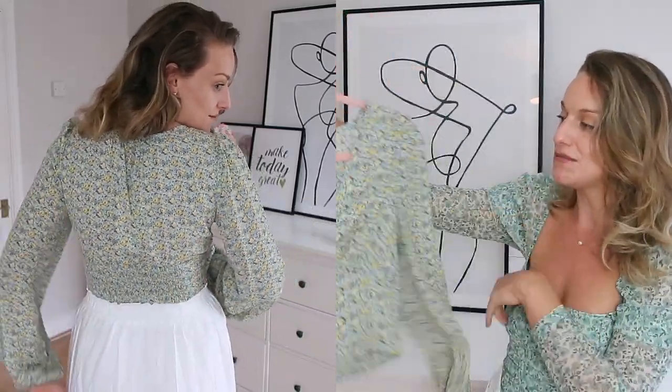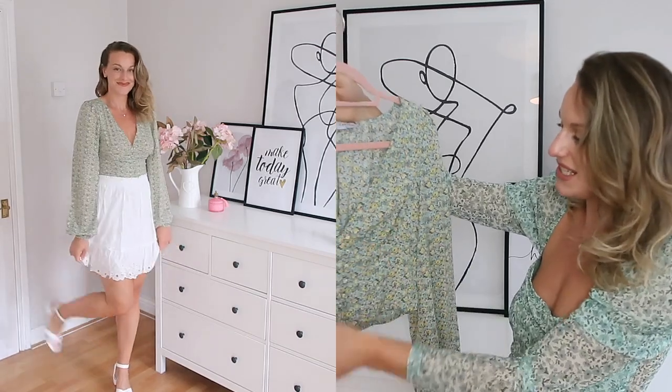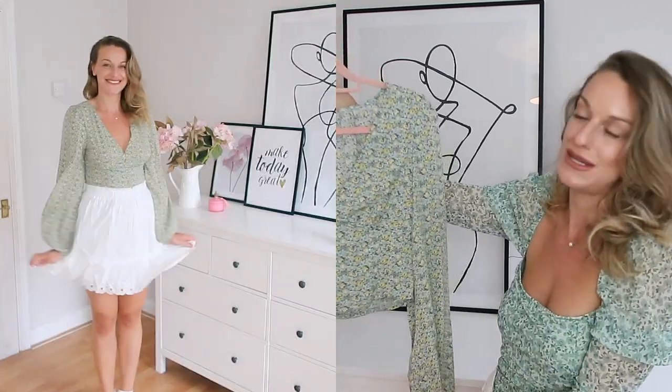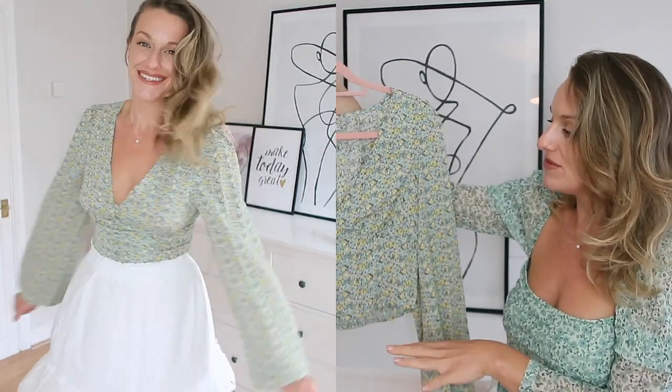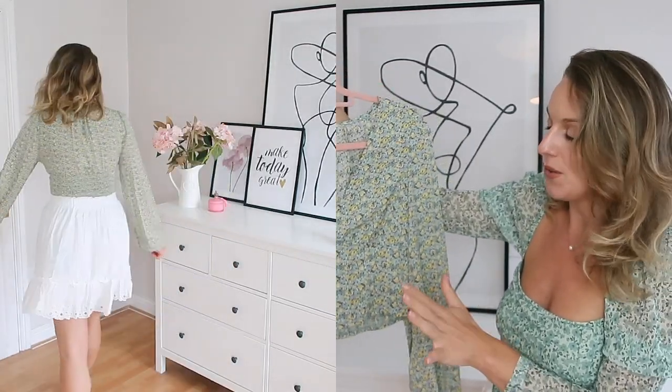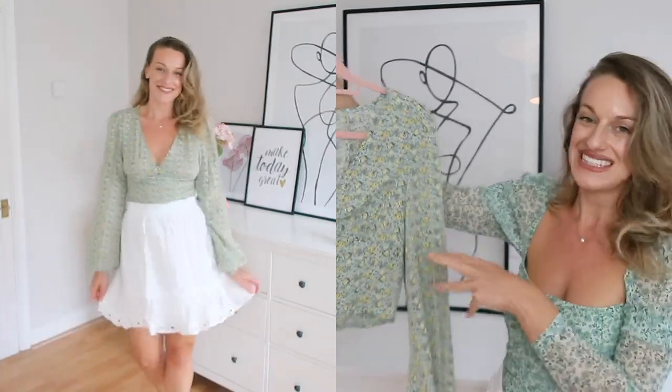So the top is £31, again, top end of what I would pay really for this kind of thing, because of the quality and for how often you probably wear it. It would look really cute with some mom jeans and some sandals, or even some boots, going into autumn, but I don't really know for me. Just looking at it like this, I'm just like, nah, but on I did like it, and you could easily wear it with a nice white midi skirt or something like that. And then some easy heels for the evening. So, could be versatile, but I prefer this one, in my opinion.